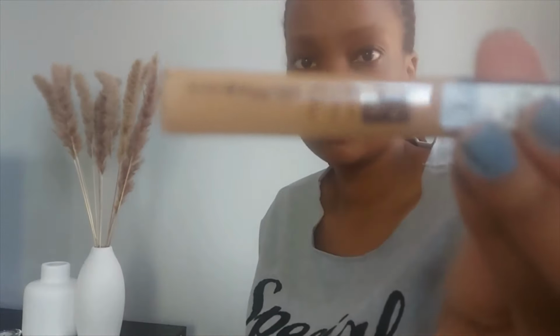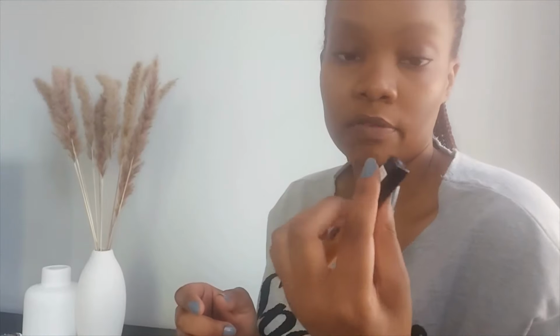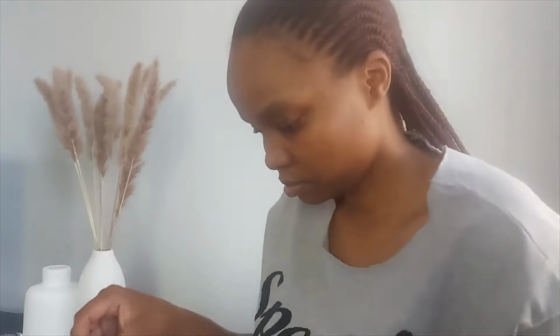So another item that I got is this concealer by Maybelline Fit Me. It's in shade number 50. I ran out of this one. I have a lighter one and this is the darker one. So I ran out of the darker one, which I used for my eyebrows. Yeah, I think that's all.